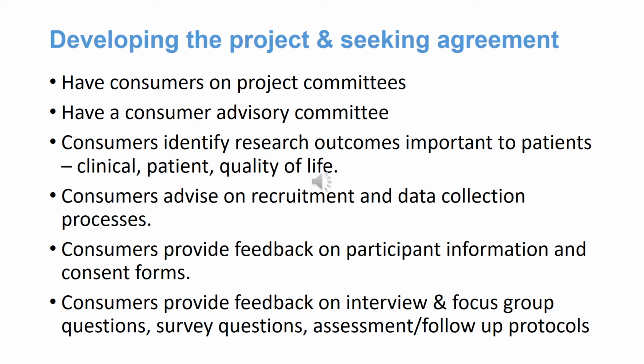Quality of life outcomes, general health and well-being outcomes that the consumers think would be important to measure to show impact of your research. Consumers can also advise on recruitment and data collection, particularly for clinical projects again. For example, how to recruit, where to recruit, processes that are going to be feasible for data collection.